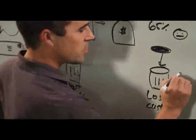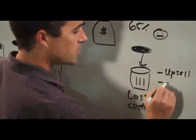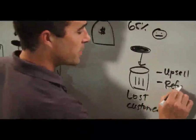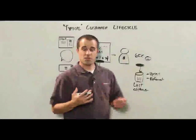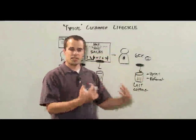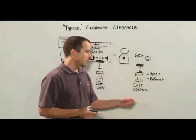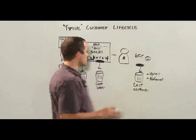So you may have customers that you actually lose, but even if you're not losing customers because of these things, we're not good enough at upselling customers. We're losing our upsells, and we're not good enough at getting referrals. It is so much cheaper to sell to an existing customer than it is to go back and try to find a brand new prospect, teach them about your company, convert them, and get more money out of them. But yet we're not able to do that very well today.